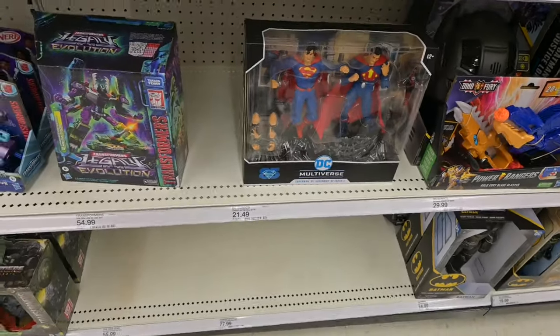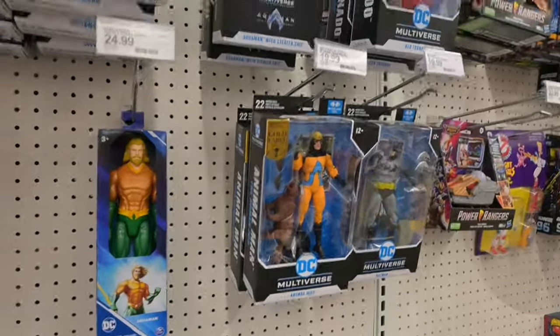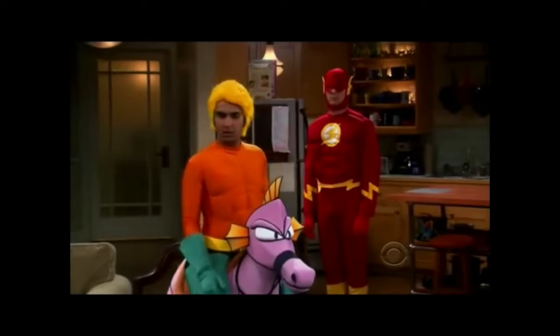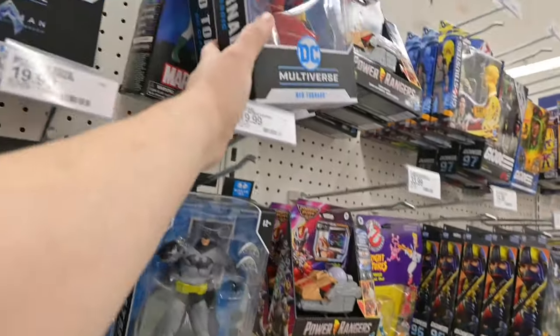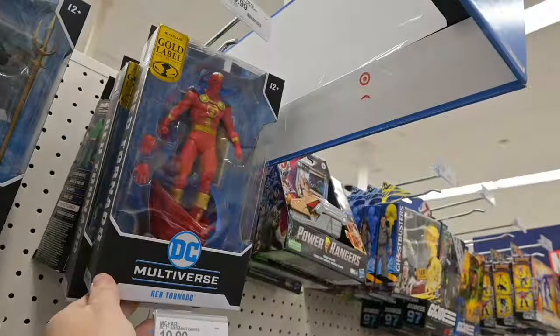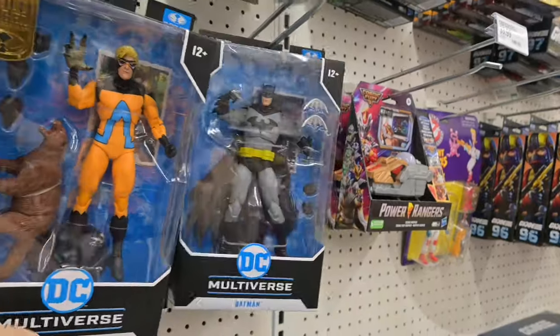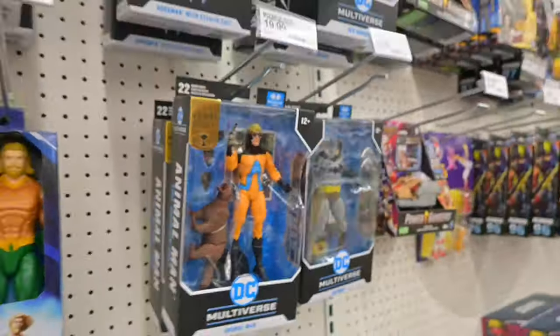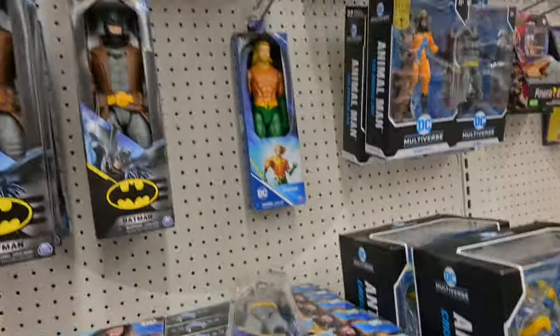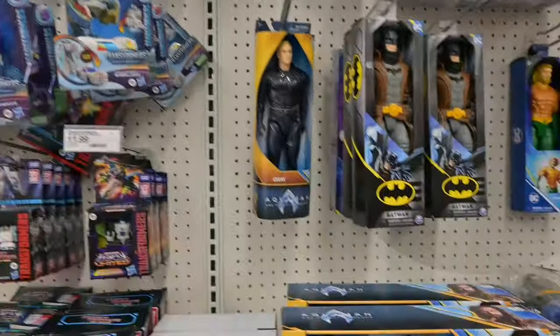Superman and Ultraman, excuse me. Oh, and our friend is here. I said this before and I'll say it again: Aquaman sucks. All right, so we've got Red Tornadoes and there's a Marvel character back there. Batman and Batwing and Animal Man, Gold Label. And then there's Aquaman again. Our number one friend.